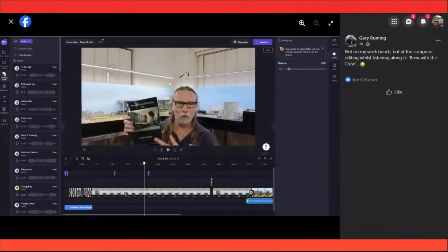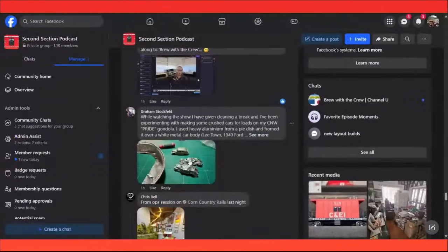Gary Rumming, not on my workbench, but at a computer editing whilst listening to Brew with the Crew. Gary was on the show, did a fantastic job about his shelf layout. Super shelf layout. It's a fantastic modeler.